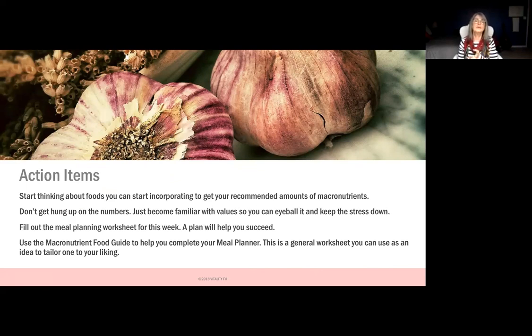But don't get hung up on numbers. If you search and download a general chart for the values of carbohydrates of a variety of foods, you'll quickly get to understand what foods have higher content of carbohydrates than others. Sweet potatoes, for example, are going to be higher in carbohydrates than spinach. So you want to have those sweet potatoes maybe once a week, and spinach and kale and Swiss chard and leafy greens a lot more frequently.